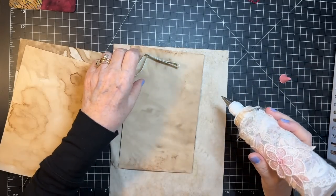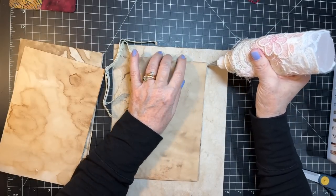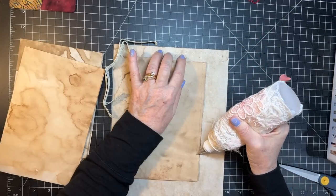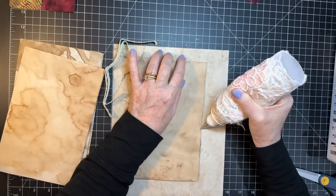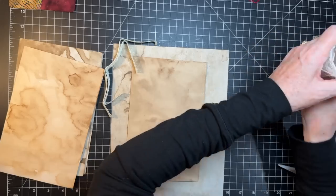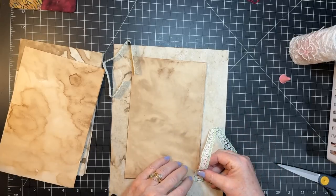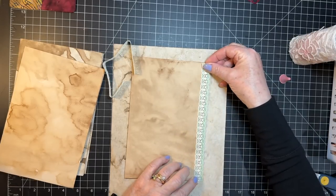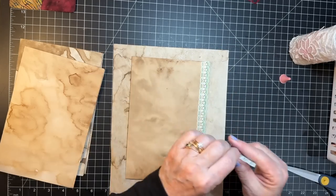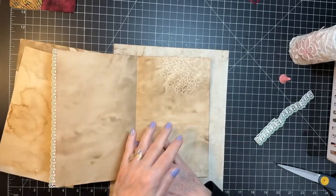Now, I have in the past sewn in the lace, and of course done that before sewing in the signature. But it does kind of put holes in your paper. And so there is a chance when you do that you're gonna weaken the side of the page so much that it's gonna tear off. So you don't have to worry about that with glue. Okay.